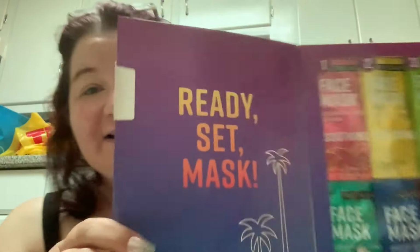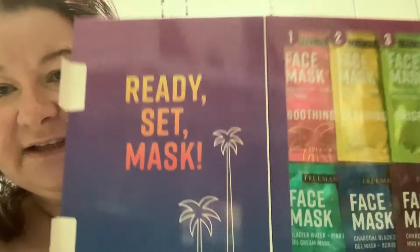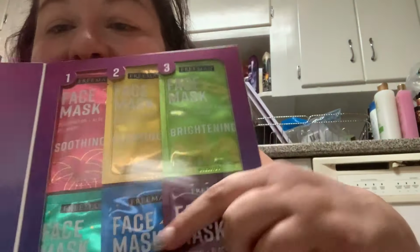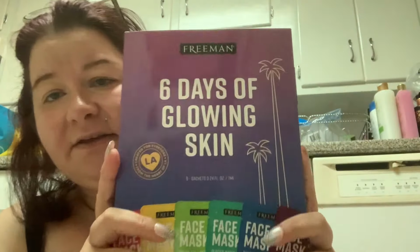So it says, ready. Look, you actually can open it. It says ready, set, mask. And you can see all of the masks in there. And it has the days there marked for you. 1, 2, 3, 4, 5, 6. Isn't that cool? That is a very cool thing. I like the idea of this.